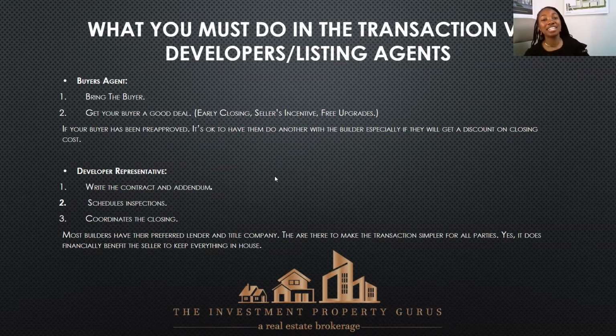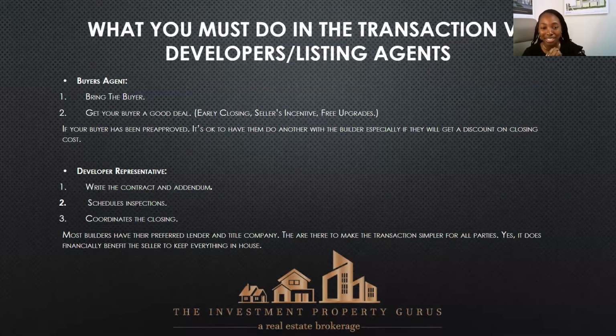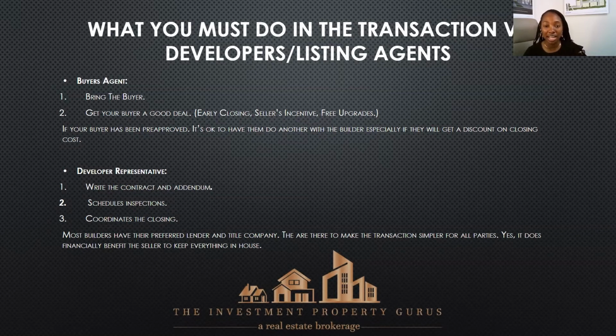What you must do in a transaction, as a buyer agent: bring the buyer. That is pretty much what you do. But you also want to make sure that your buyer gets a good deal, so that you don't finesse your buyers out of saving about $10,000. You want to make sure your buyer has the soonest closing possible, not being pushed back and not being rushed at the last minute. So try to get them into the earlier buildings.